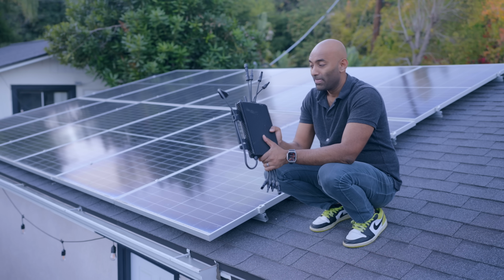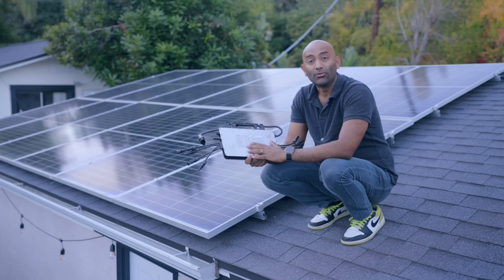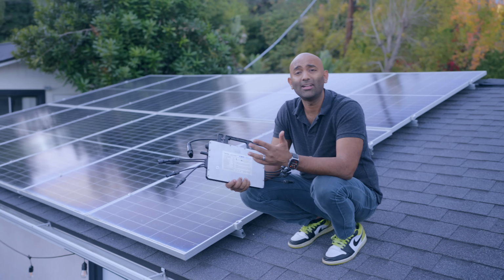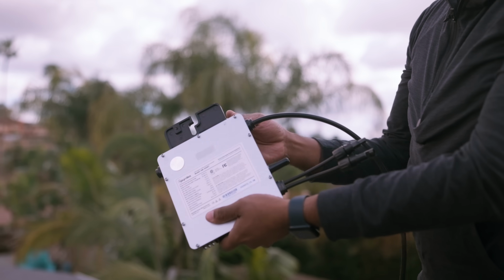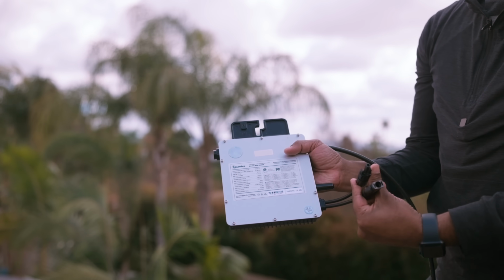And these from Hoymiles, these microinverters and most others are warranted for over 25 years. This one has a 25-year warranty, and most of them will even last longer than that. So yes, a little more expensive, but longer lasting and better resiliency to failure are the real key benefits. But let's talk about the cost problem.